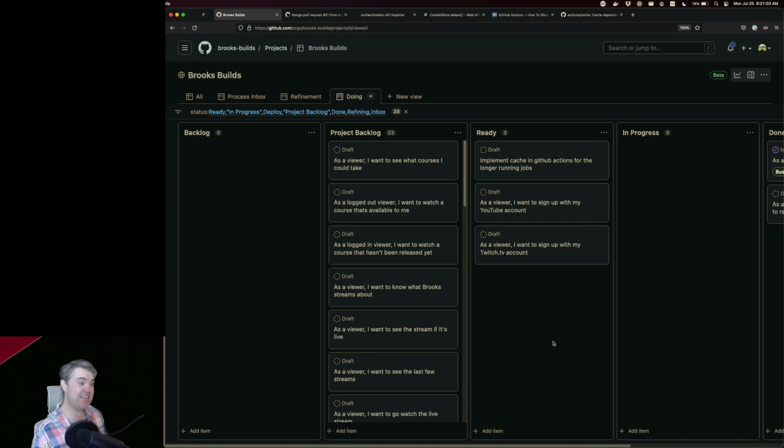We apparently can get 10 gigabytes worth of caches, which doesn't necessarily mean much because Node.js and Rust cargo installs can get up there really fast. So that might be an issue.